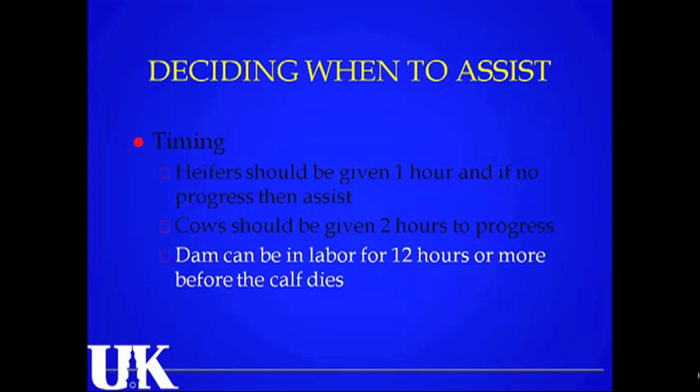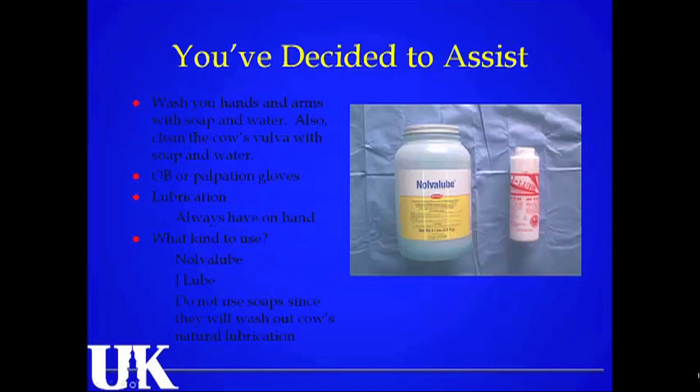A dam can actually be in labor for as long as 12 hours or slightly more before the calf dies, so you do have a little bit of time. However, remember, early assistance improves the ability of the cow to rebreed, so in my opinion, it's better to be safe than sorry. The first step in pulling a calf is to restrain the cow.